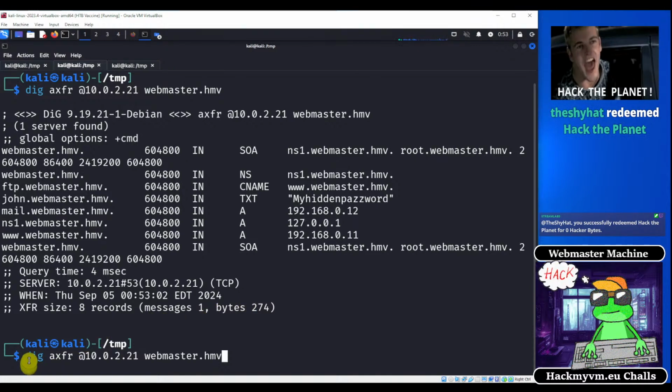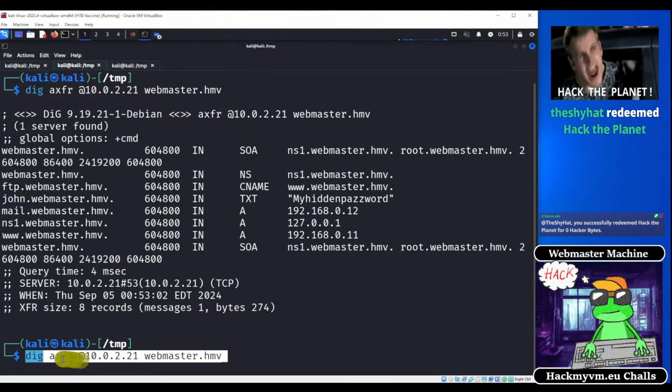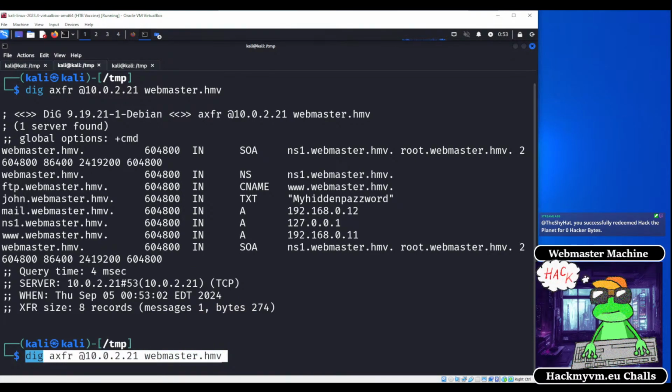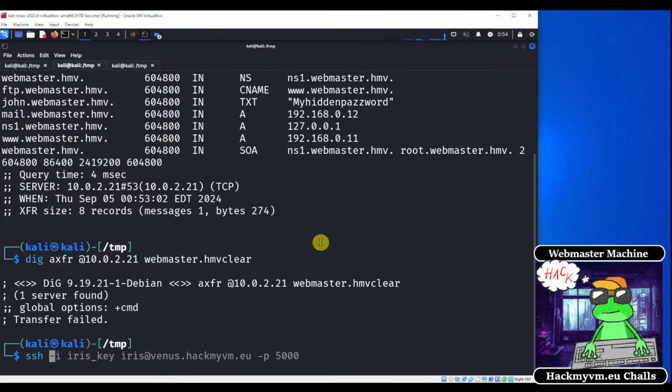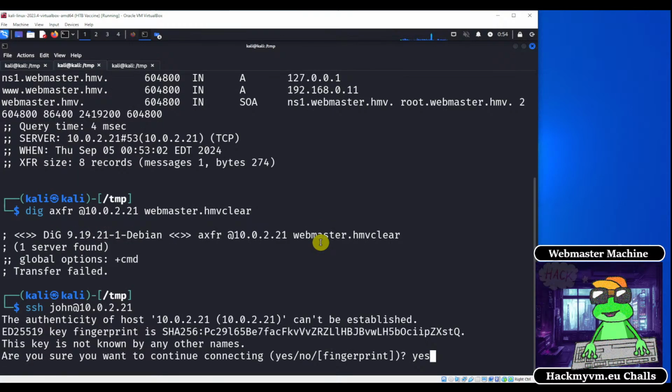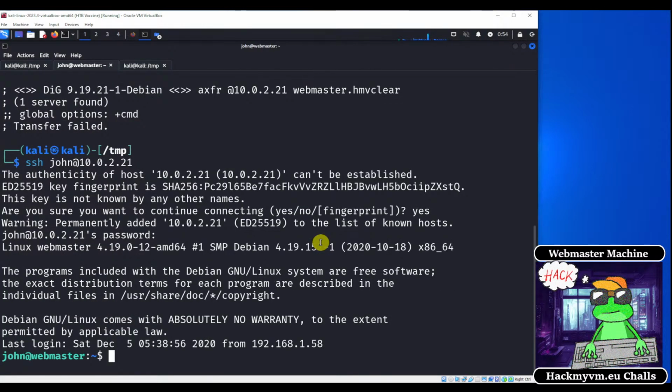Okay, so this was the zone transfer we were talking about, and I'm going to copy this command and put it in my notes because this was a very important command for solving this particular room or this particular VM. So I'm going to copy my hidden password and I'm going to try to log in using SSH. So it's 10.0.2.21 and it's the John user that we're logging in as. And we're going to paste in my hidden password. We're in!